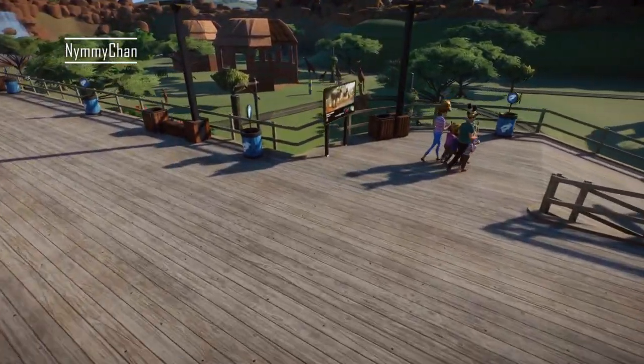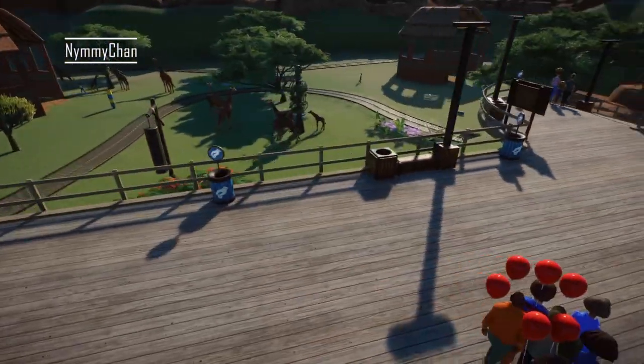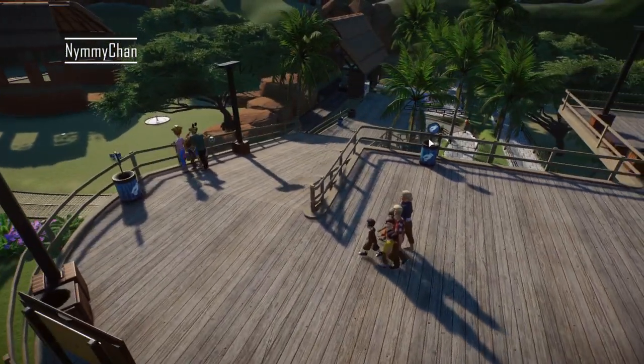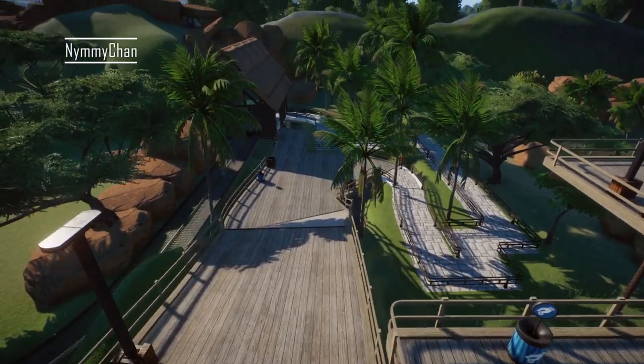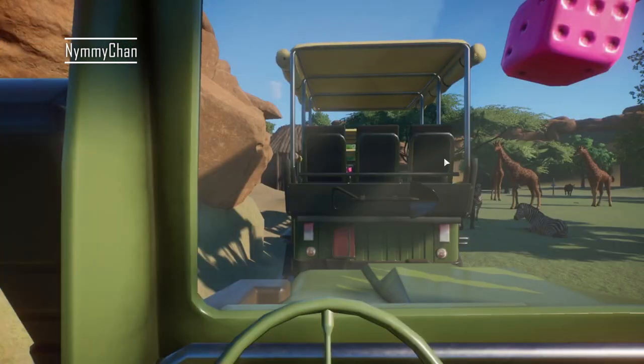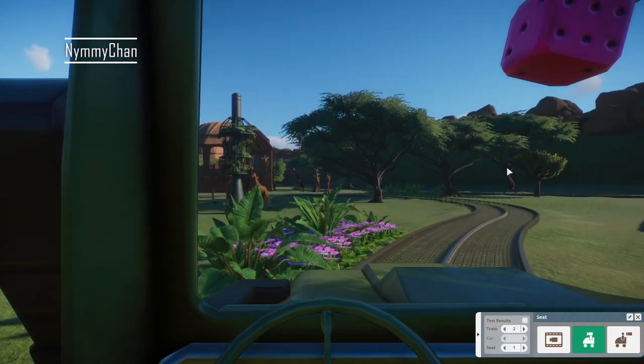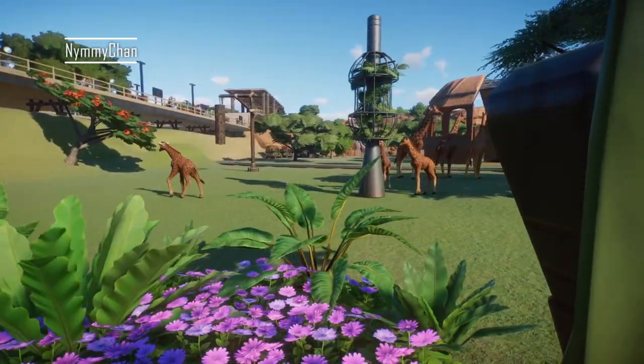So here we have our giant safari. Look, and they have little ones. Let's ride one of the trucks, really. So here we have a queue. Can we still get in? Yeah. Okay. There we go, look.